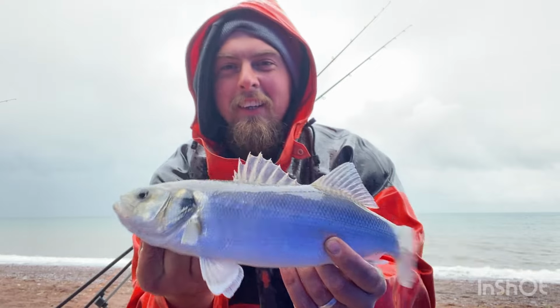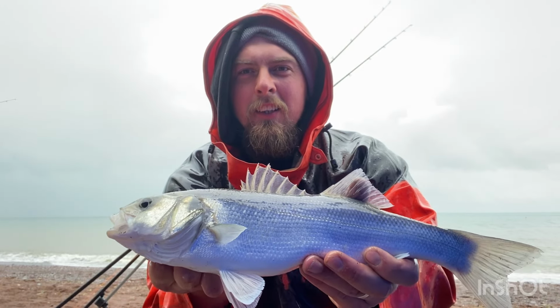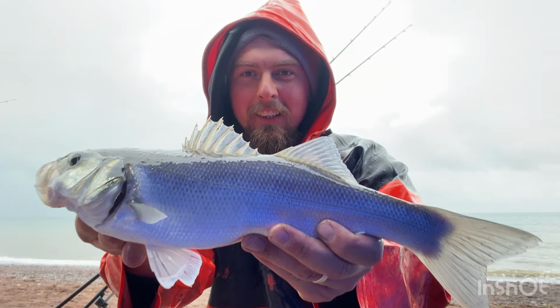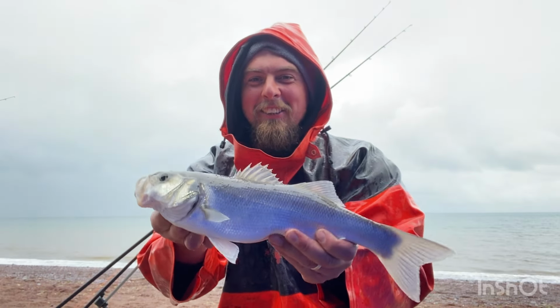Right, and there you have it. Oh, chill. Lovely bar of silver. Too small to keep, but all the same, look at that. Proper little poser. So that's it, 1-0 to Chris.